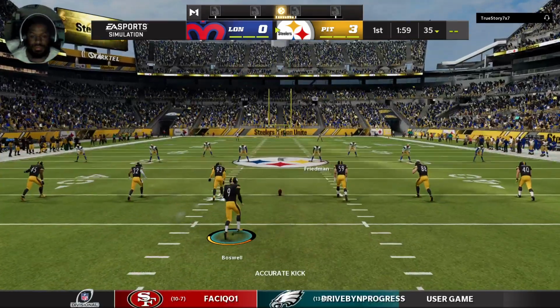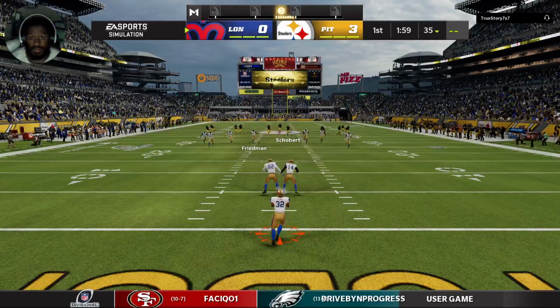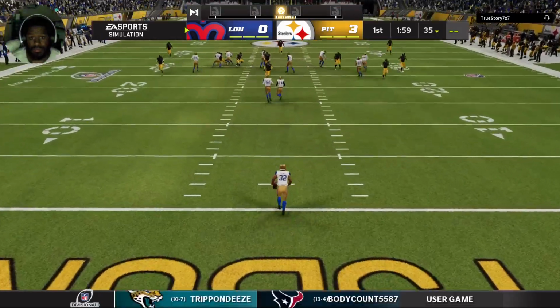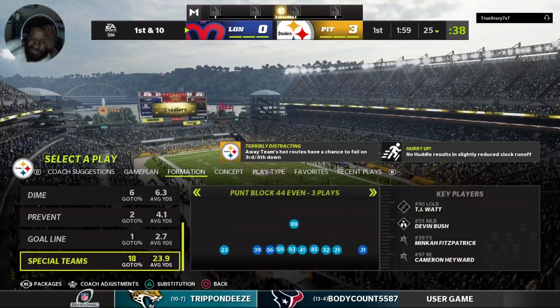For the successful field goal try, here's Boswell to send it away. This taken in at the goal line. And Thomas just going to hold on to this one. It's a touchback.